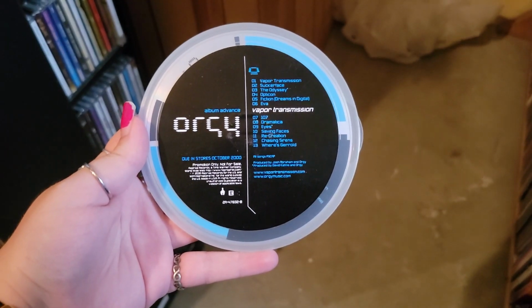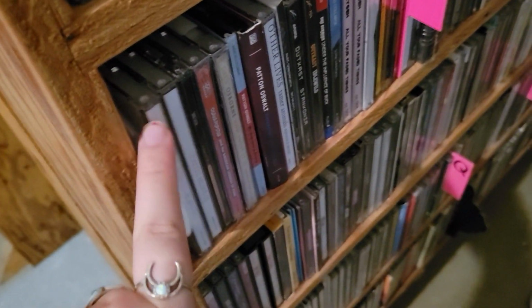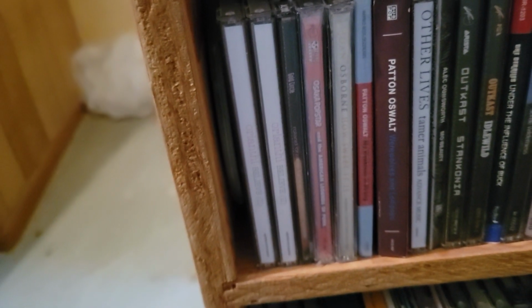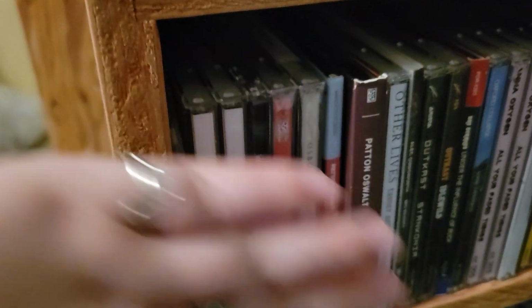This CD also had a circular case, which looks cool, but it would cause it to roll back whenever I would move stuff next to it. That was a little annoying, and I'm not really sure how they expected someone to even put the CD away in any kind of shelf, but hey, sometimes beauty is pain.